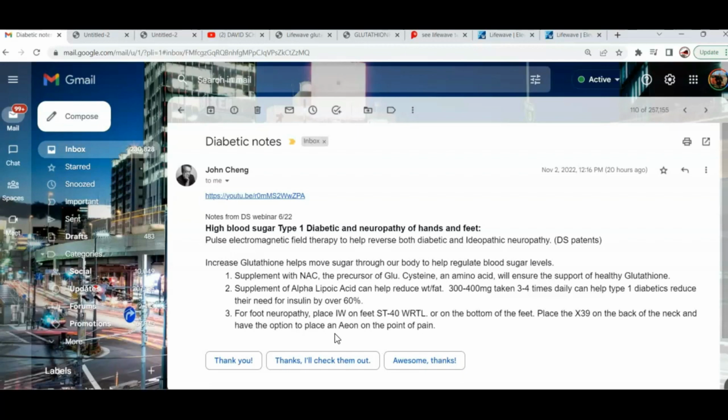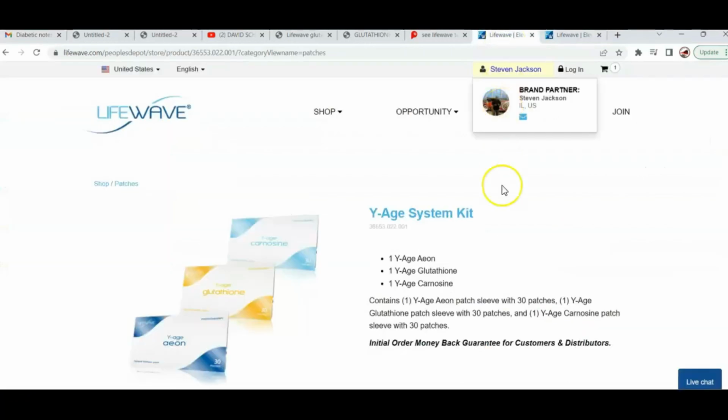Now, to overcome diabetic neuropathy, it was so important to reduce the insulin levels, and that is why these supplements were involved. One of the things it mentioned is that in order to reduce the insulin levels, you had to increase glutathione. There are a couple of ways of doing that. The X39 helps do that, so the X39 patch was very important. But the glutathione patch is very significant in increasing glutathione, and there was a published report on that as well.